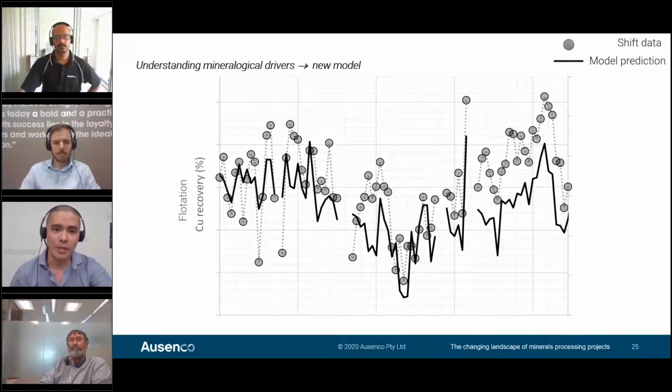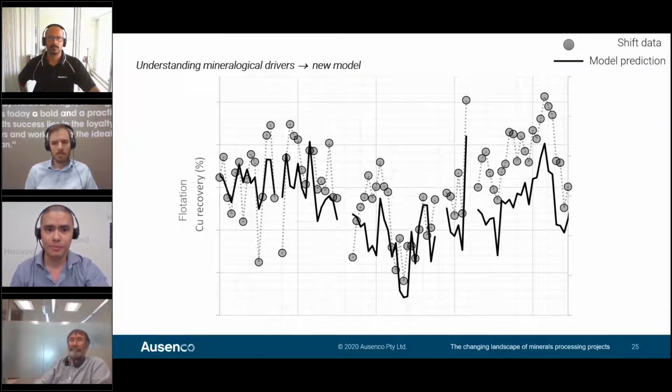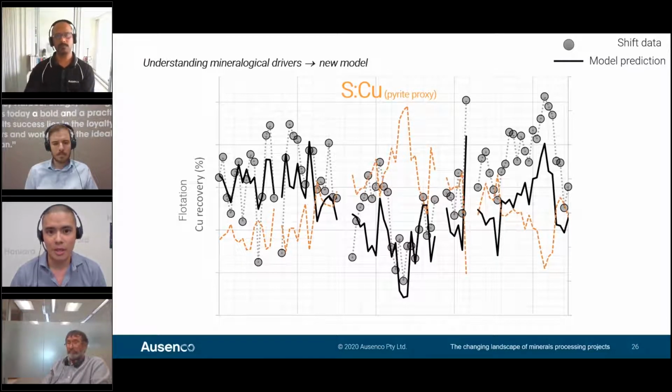So by understanding the mineralogical drivers of this particular site, we were able to develop a new recovery model, which you can see with a solid black line. Importantly, this new model was able to predict the onset of those low recoveries. Additionally, the recovery model was able to detect that a key proxy for pyrite, which is measured at the concentrator, is the sulfur to copper ratio, indicated by the orange line. You can see that as the sulfur to copper ratio increased, that drove recovery down.